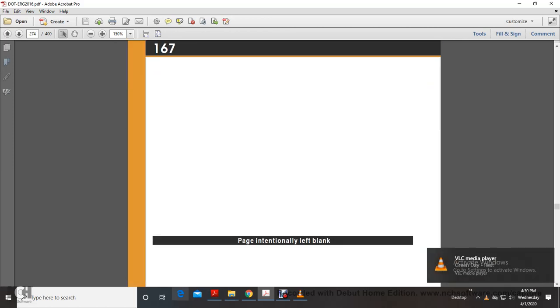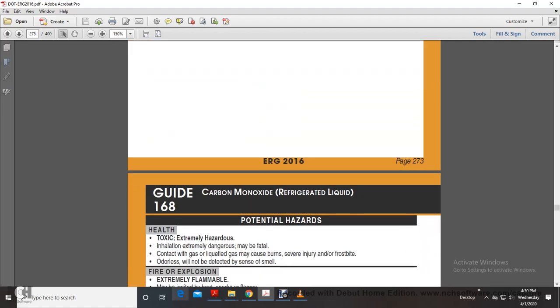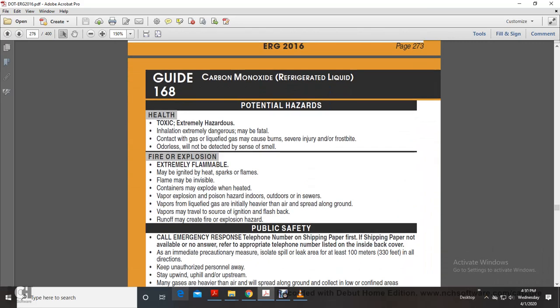And then Guide 167, pages intentionally left blank, and then pages intentionally left blank. We'll come back to Guide 168, carbon monoxide, refrigerated liquid.